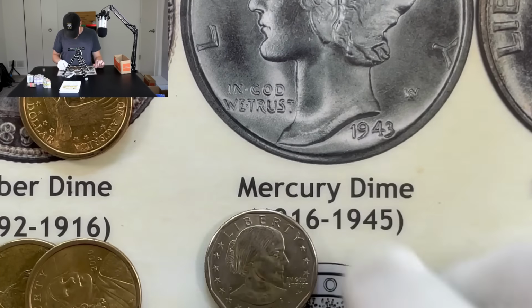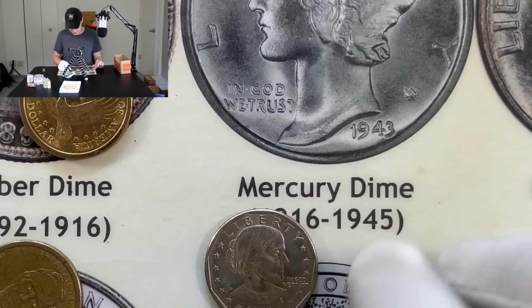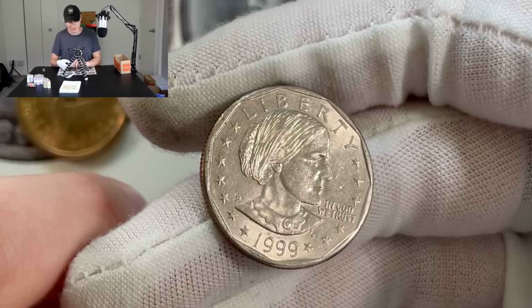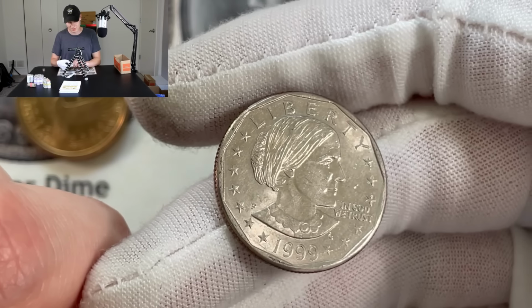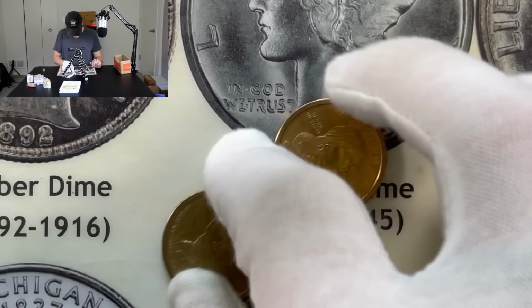And actually, it looks like we just hit our first 1999 Susan B. Anthony. Pretty much all of these have been 1979 so far. And that right there is our first 1999. I have no clue why they decided to bring this coin back for 1 year only, 20 years after the initial release, but they did. So there you go. All pretty common though, from what I can tell.